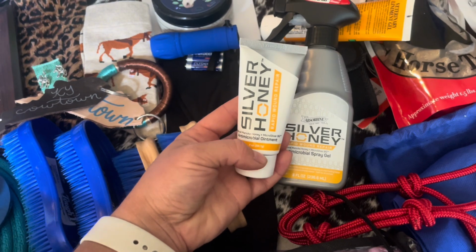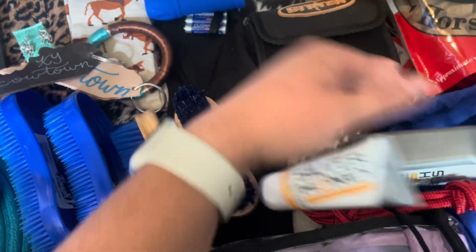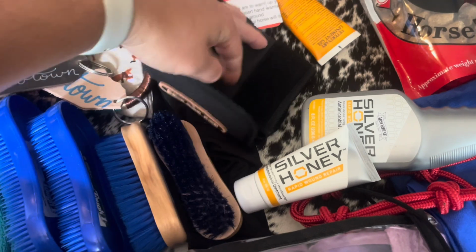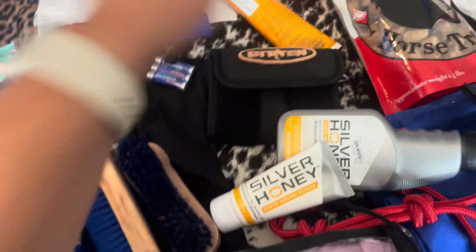These are super cute. I've heard such good things about this honey stuff, and I'm just too cheap to buy it. So, very happy I can finally try it out. This is a bit warmer. This is really hard to do one-handed. This is a bit warmer. I've never used one of these. Very excited to try that out this winter.